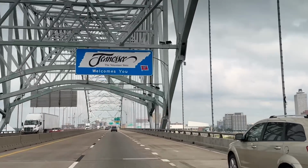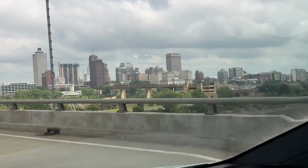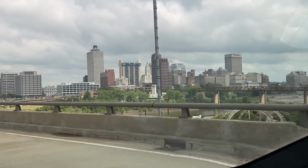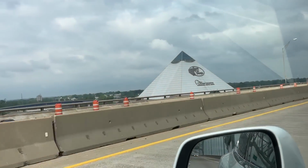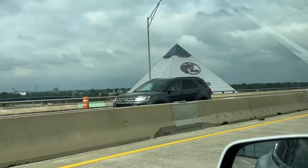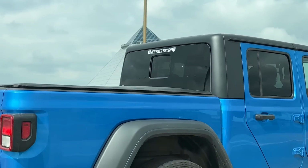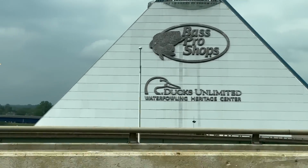And welcome to Tennessee. Memphis again. Now keep left to stay on Interstate 40 East. And then this is a Bass Pro Shop. I bet you wouldn't see one of those like that again. It's not an alien thing. It is Bass Pro Shop. See? Bass Pro Shop.